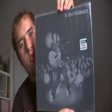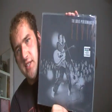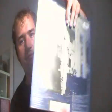So yeah, really nice cover and a really nice release as well. One that I was really pleased to get on eBay, because this is quite difficult to get hold of in vinyl, but I was very pleased to get this one on eBay for a good price, and there's a sticker there. So yeah, really pleased, really good to have that.